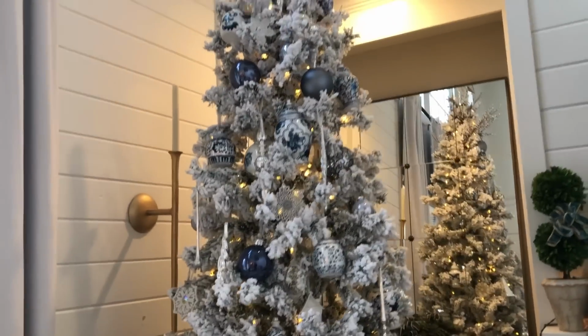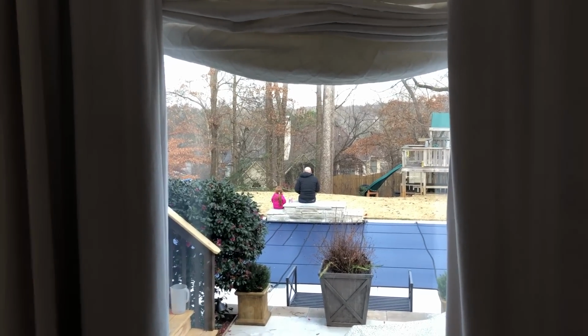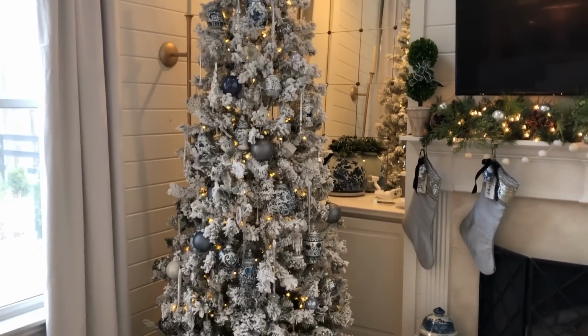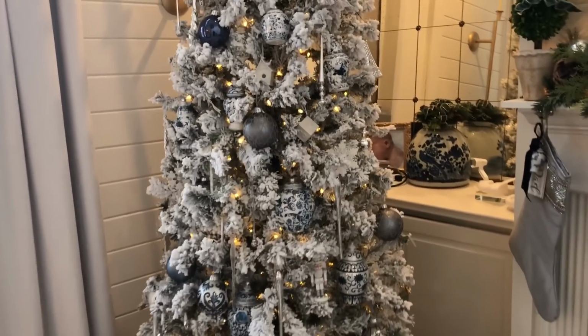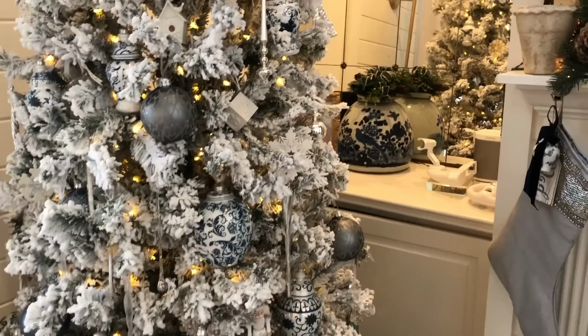So what I decided to do this year is make my family room tree my, oh my gosh, look how cute they are. I kicked them outside so I could film and they were playing soccer. Now they're just sitting being cute. Okay, we'll go out there in a minute. But anyways, my very favorite tree every year, I always tell you guys, is my blue and white tree. And I always used to do that in the front room of the living room.